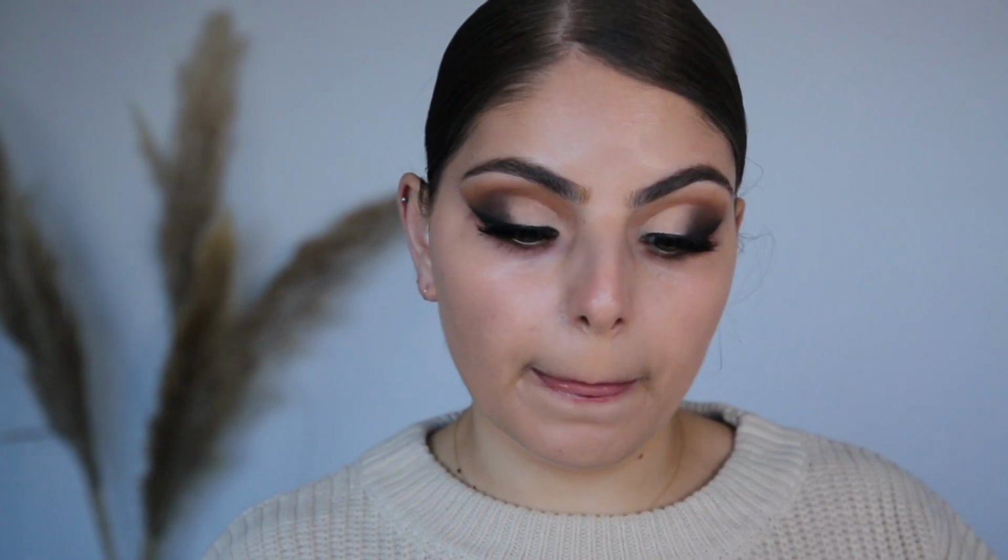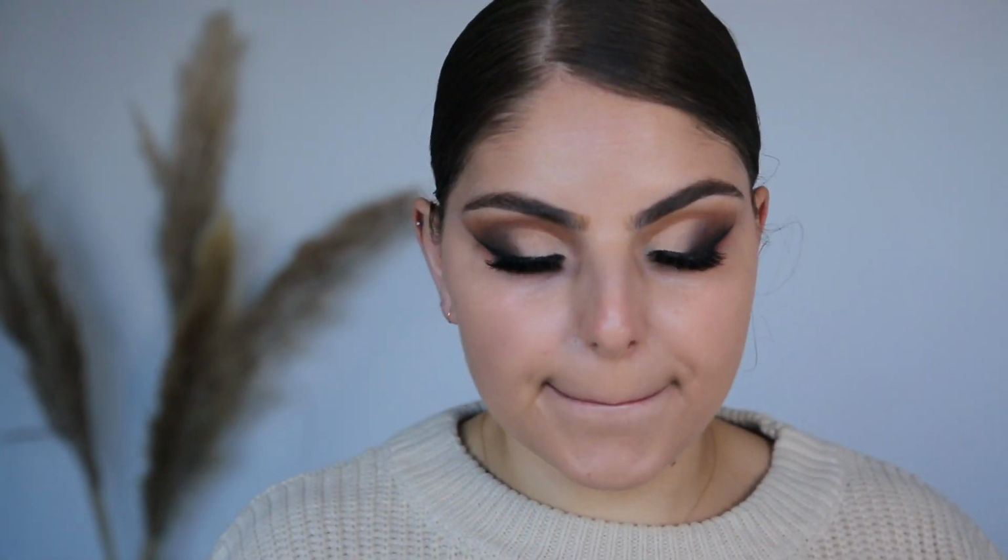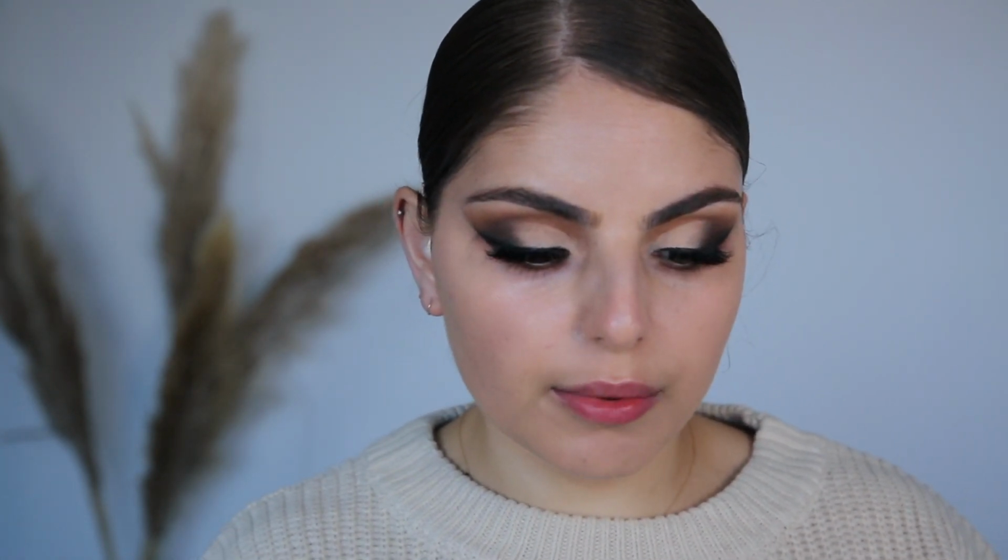I'm going to correct my under eyes, and I'm taking this Charlotte Tilbury medium corrector. They weren't too bad before, but now that I look at them, they are a bit dark. I am an early riser, so I don't really get that much sleep. But just dabbing that on with my ring finger. And that's already helped so much.